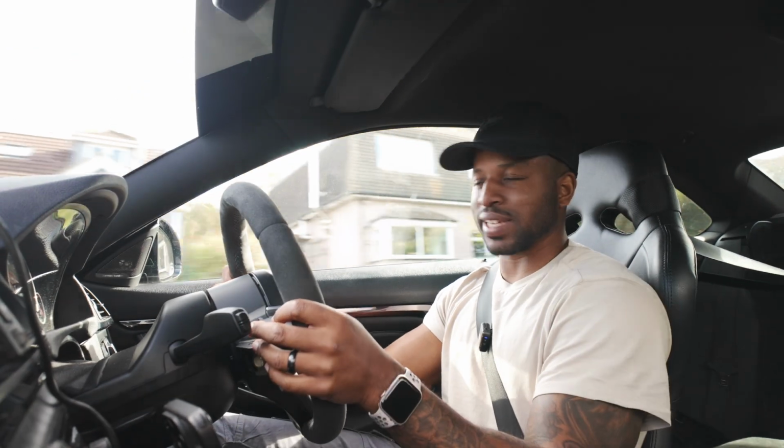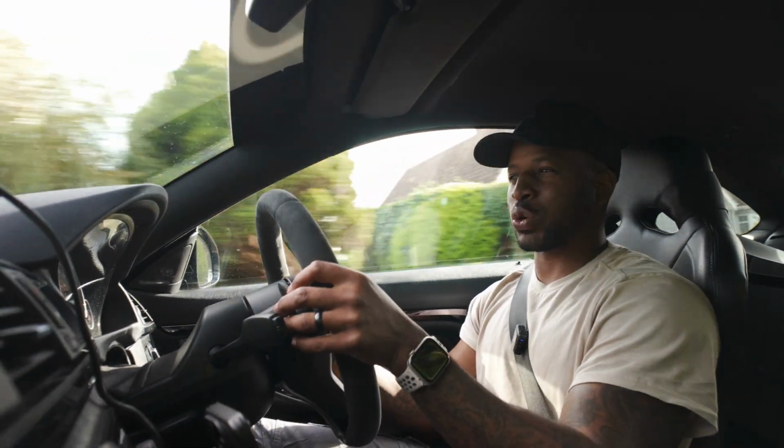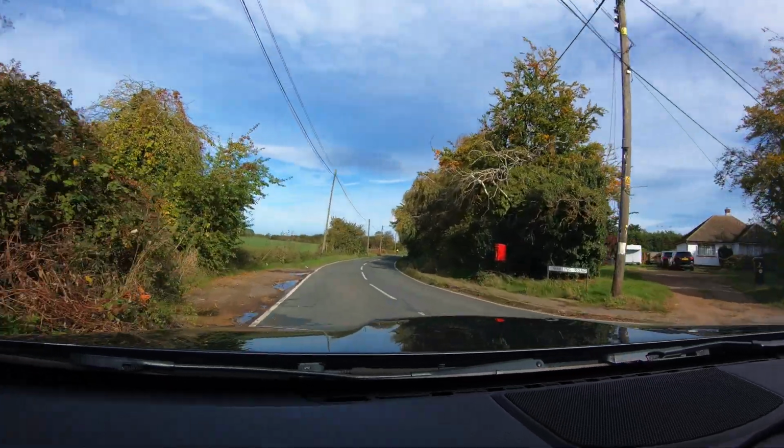This road is shocking, and I haven't changed my dampers back to a road setting, and I'm on my track pads, so you're gonna get used to that.